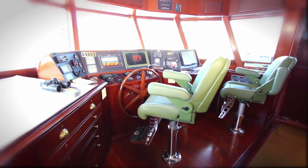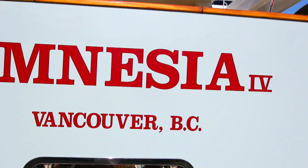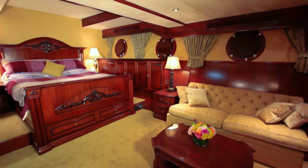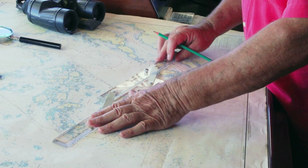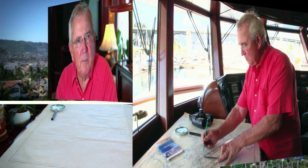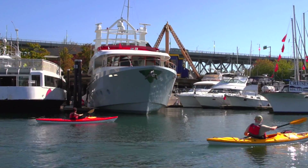If you've ever dreamed about traveling the world by sea, then you want to do it on the Amnesia 4, a yacht built for long trips with lavish interiors that will make you forget you're on a boat. My name is Erwin Krieg, and I'm the owner of the Amnesia 4. The yacht's owner, Erwin Krieg, built his dream boat to go anywhere he wants. We took the boat to Puerto Vallarta. It took 11 days with one stop in San Diego.